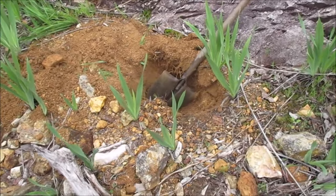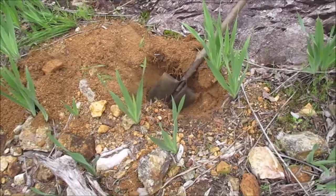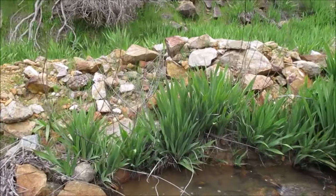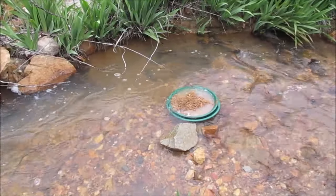Okay, so I've dug a sample out of there, a panful, and I'm right on the bedrock there where the shovel's sitting. I'll set you up here. So watch me pan it out.